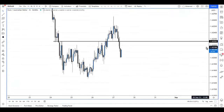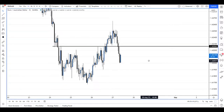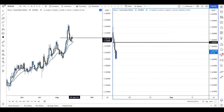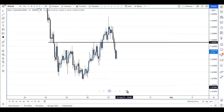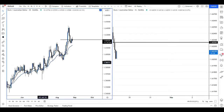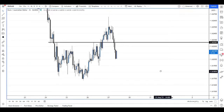We had the retest here, and it was looking quite good actually, but then it failed. So this may have that move down into that 20 moving average. I don't really want to be trading that move down personally, because it's going against that bullish momentum, and it's a strong bullish momentum, but it's something you can look at anyway.